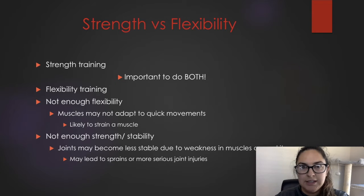The reason for this is because if you don't have enough flexibility in a muscle, and then you go to make a quick movement, like you take a quick step to the side in your sport and your muscle is not that flexible, you can go past that point where all of a sudden you might have a muscle strain because it got stretched too far in a quick motion and it didn't have the flexibility to account for that. So that is something that can happen if you're not flexible enough.